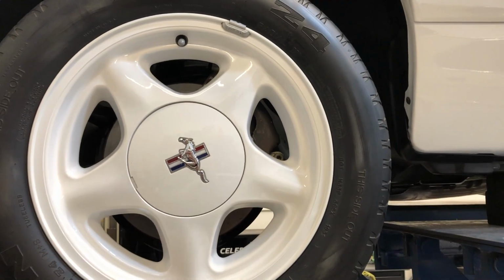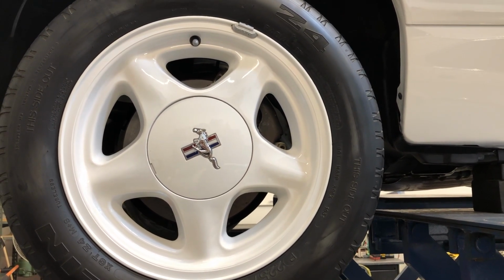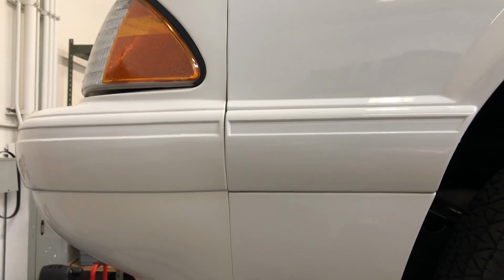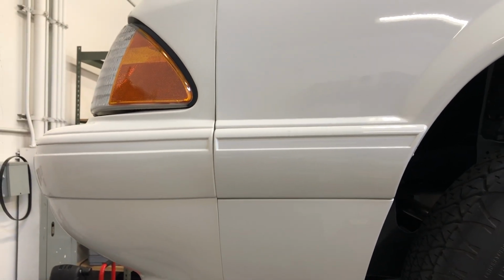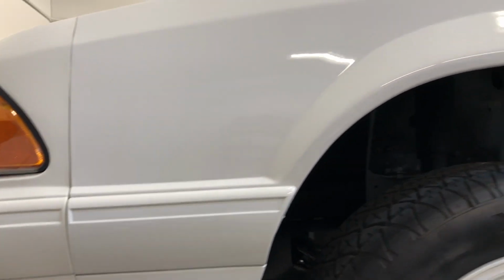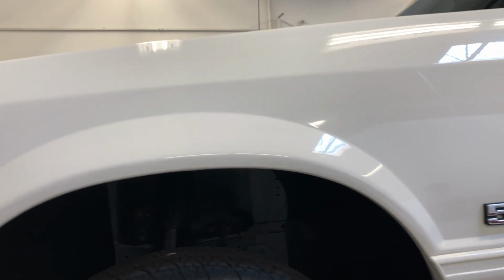And here is your driver's side front wheel. No nicks, no curb rash, zero, zilch worries. Okay, let's work our way up just a little bit more. Here's the junction between the front fender and the front bumper. Very nice color of the paint. There's your front fender.